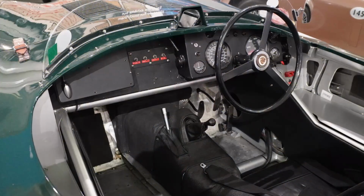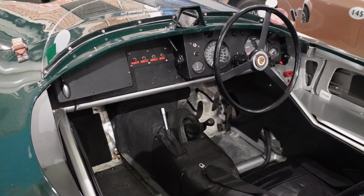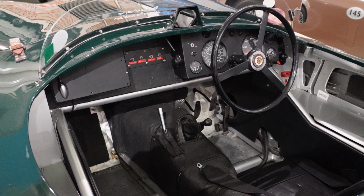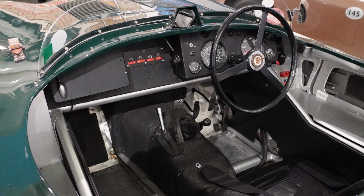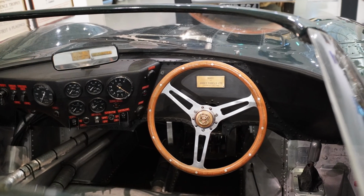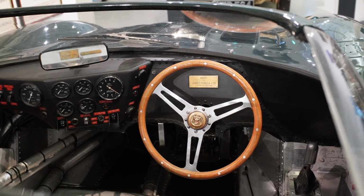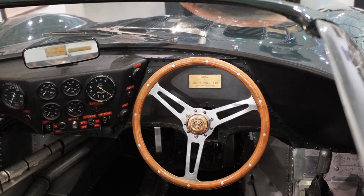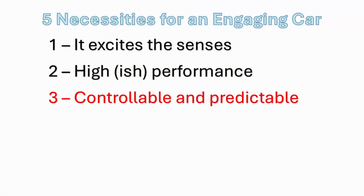Ergonomics are going to be really important for this car. Controls need to have the right weight to them and be in the right position for the driver. The interior needs to be built around the driver with good visibility and all the relevant information easily accessible. The steering needs to be responsive and the gear shifting needs to be precise. So number 3, controllable and predictable.